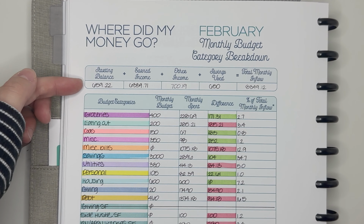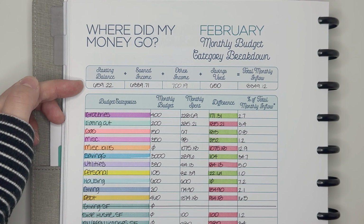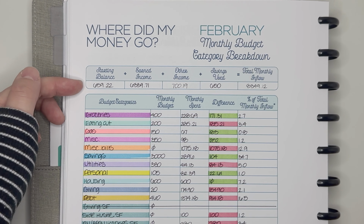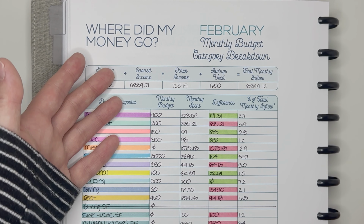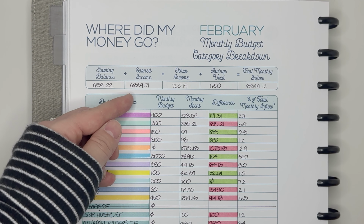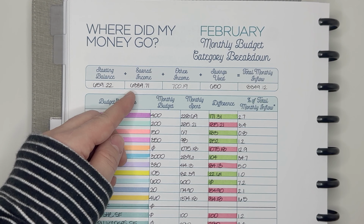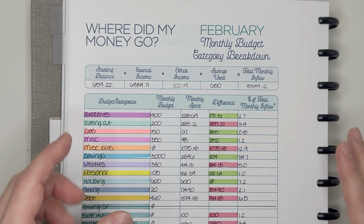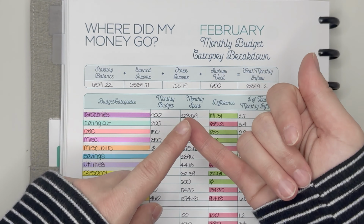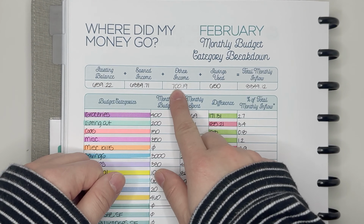But basically my starting balance was money that I brought from January into February, and that was $659.22. My earned income is what I make from my full-time job. That's the only thing I put into earned income, $6,339.71. My other income is what comes in from other sources. So at the end of February, I did get paid out from Instagram and Amazon affiliate. That was about $50, so that's factored into here.